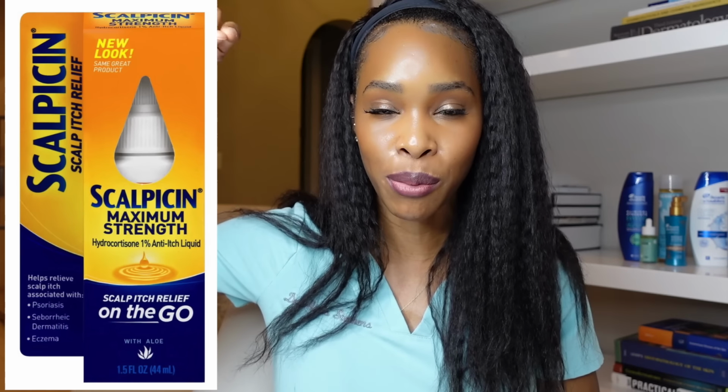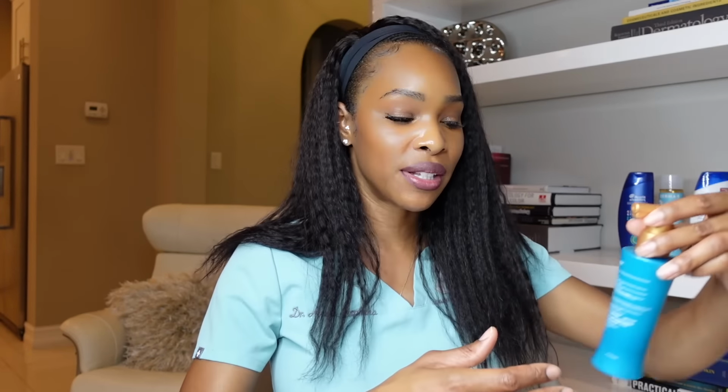Tip number 5, once you've rinsed out the shampoo, go ahead and apply a topical treatment. This could be a topical steroid like a hydrocortisone that you find over the counter. Scalpicin makes a really nice one that comes in a nozzle bottle, or you can even use a tea tree oil, peppermint oil, menthol, something nice and soothing that can help to relieve itch. I really like the options here.